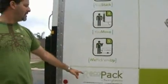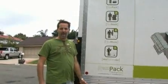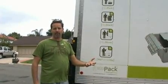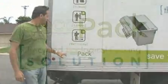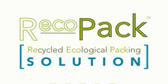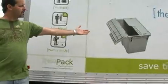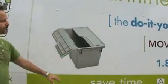And the premise is these boxes are delivered direct to your door, and you pack, you stack, you move by yourself or with your friends and family or with a firm. And then when they're empty, we pick them up. And so we call it Moving Made Simple. And the word RecoPack is a condensed word for recycled, ecological packing solution. And then this is the box, as you can see. This is a picture of the medium box.